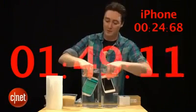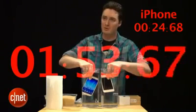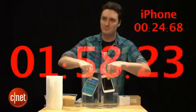So the iPhone 5 has gone out, but amazingly, the S4 is still going. There's a bit of flickering, but it seems to be repairing itself, and the screen hasn't gone out yet. It's been a long time.